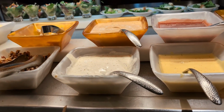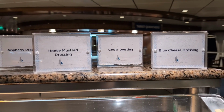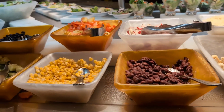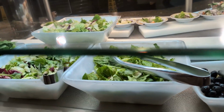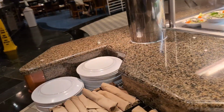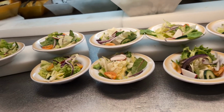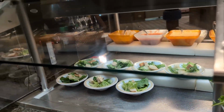I also like how they have the salad dressings. They don't have them in those squeezy bottles, and they have all the names up here of them. Oh, brother. I hear La Bamba music playing. I'm going to be copyright on all of these videos. This is the salads counter.